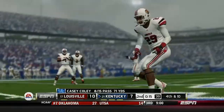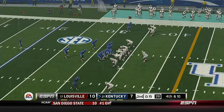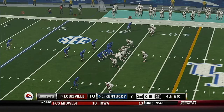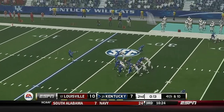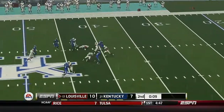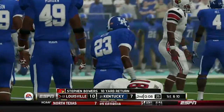Gets it out to his receiver, and he can't hang on. Thompson's intended receiver on the play. That'll make it fourth and 10. Mason is the punter. Bauer fields it at the 34. He's tackled at the 43.